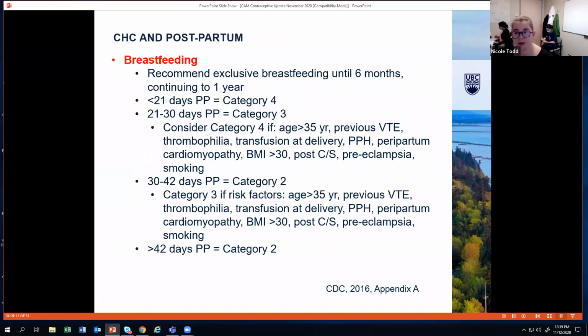So I'm sure you guys could run circles around me with breastfeeding and contraception recommendations, but I'm just putting the CDC recommendation update for 2016. So the CDC recommends exclusive breastfeeding up till 6 months and continuing on to a year. So ideally, we don't want to start any combined hormonal contraceptives, the pill, the patch, or the ring, within the first 21 days. And that is merely based on your risk of getting VTE, so your risk of getting a DVT or pulmonary embolism. When you move to 21 to 30 days postpartum, it becomes a category 3.